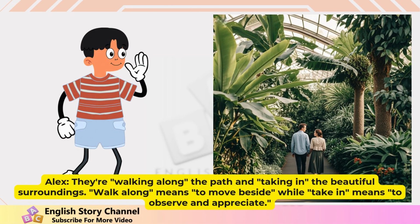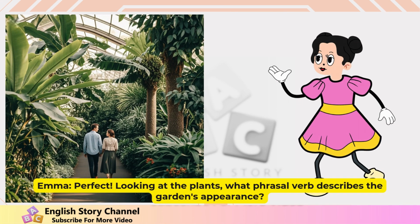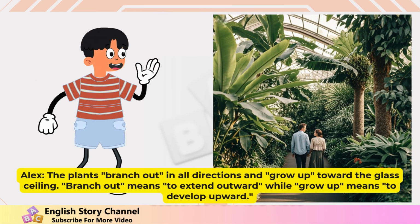They're walking along the path and taking in the beautiful surroundings. Walk along means to move beside, while take in means to observe and appreciate. Perfect. Looking at the plants, what phrasal verb describes the garden's appearance? The plants branch out in all directions and grow up toward the glass ceiling. Branch out means to extend outward, while grow up means to develop upward.